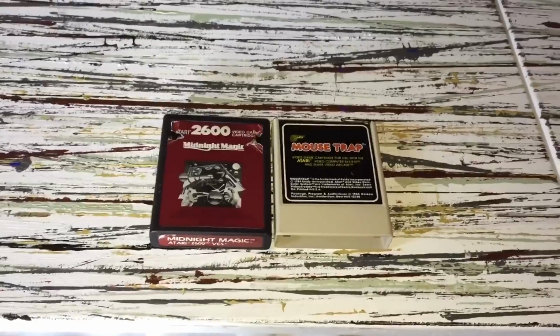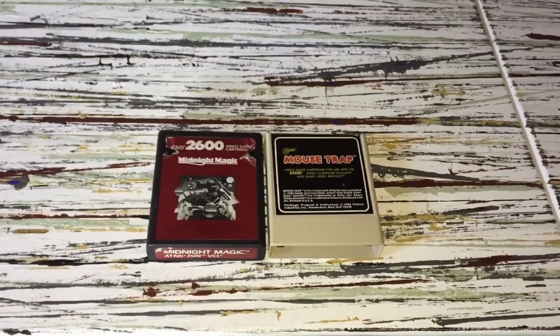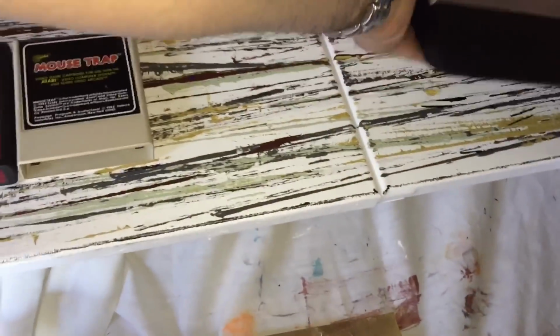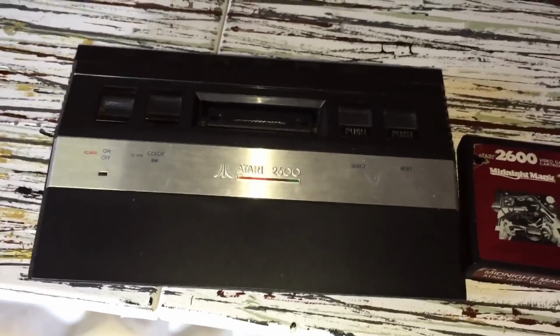Which Atari did you have? Was it the wood grain one or the little slim one? Oh, yeah, that's the one I had. They call it the Atari Junior, or I call it the Slim. I don't know the official name for it, but yeah, this brings back a lot of memories.